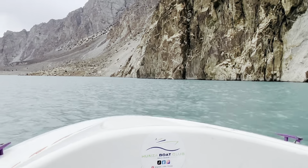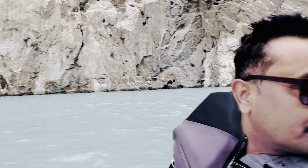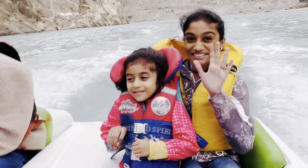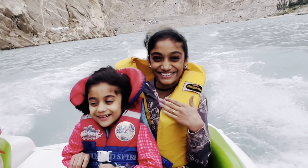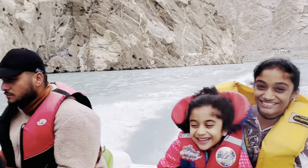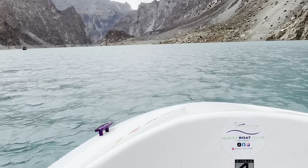It was like in Karachi, that kind of December and November cold. As you can see, it was really windy. You can see the condition of our hair. And our boat was really fast.